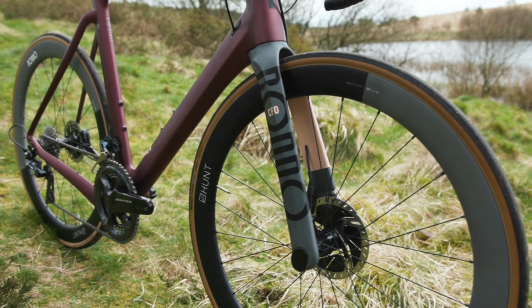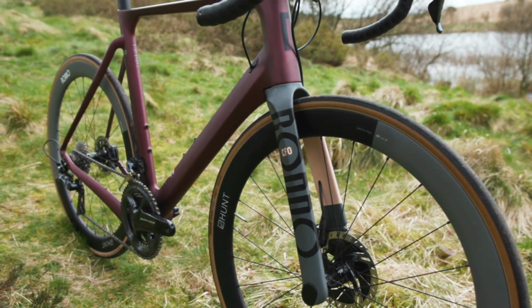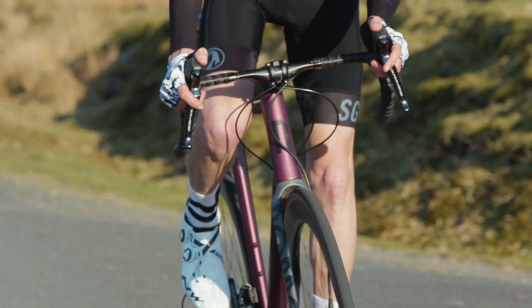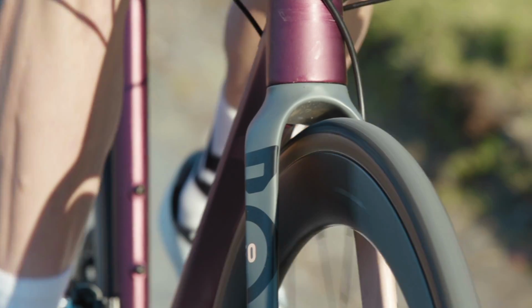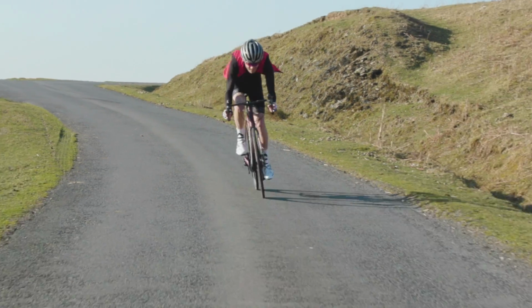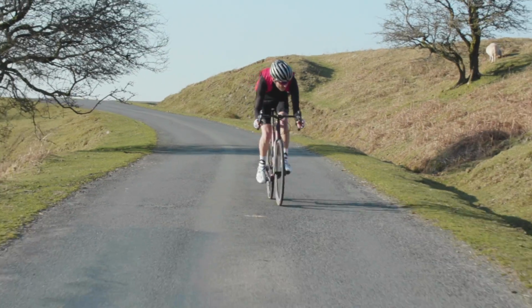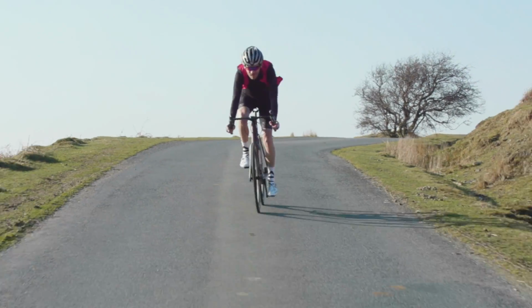So in its 700C guise with the super deep, super wide Hunt wheels, you've still got generous tyre clearances there. You can still get a 30C tyre in running on that sort of rim. That opens this bike up to being a great bike for fast cobbles, classics type riding, where an aero bike probably wouldn't be your first choice, but because you get that decent volume of rubber in there, as a pure road bike, this thing has so many more dimensions than just being good at beating the air.